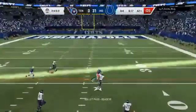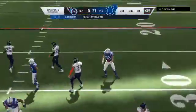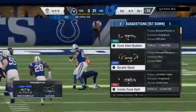Throwing on second and 8. Brissett. This one into the hands of Burton. And he's going to get this down near the 30-yard line. Give the Colts 13 yards and a first.